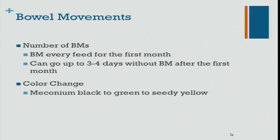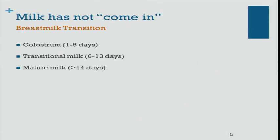It can go from meconium black to the green and then to that seedy yellow that we typically associate with breastfeeding infants. So, "my milk hasn't come in," and so they want to switch to formula. I've heard this countless times too. I'm sure Dr. B has too.